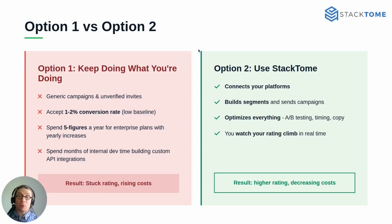So basically, you have 2 options. One, you can keep doing what you're doing right now, use generic campaigns and verified reviews, accept that your conversion rate will be 1 to 2%, or pay Trustpilot 5 figures a year or more, and hope that this is going to get you more reviews, even if it's not optimized campaigns.